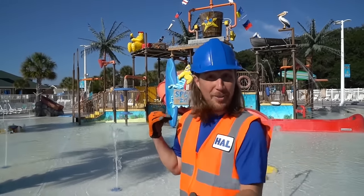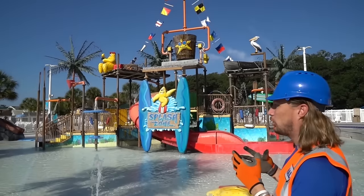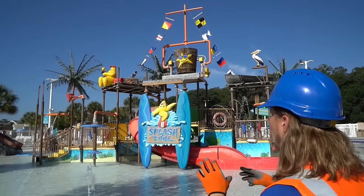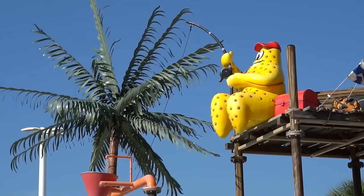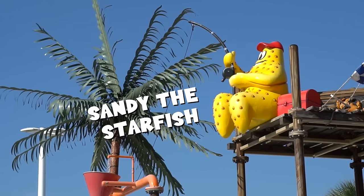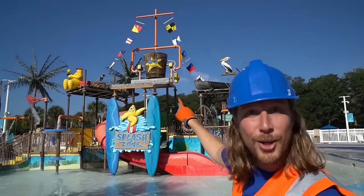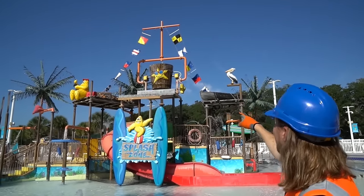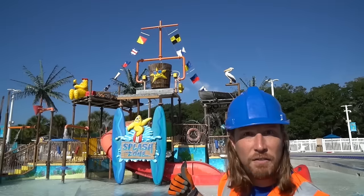Look, we got it turned on. This looks amazing. There's all kinds of cool stuff to play around here. Oh, they've got water sprinklers all over the place. Oh, they even got water blasters. And look, it's Sandy the starfish. This place is amazing. Oh, and look up at the top. You see that? There's a bucket. It's actually filling up with water right now. It takes 3 minutes to fill up.